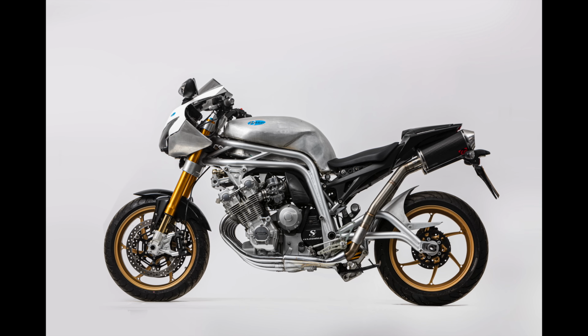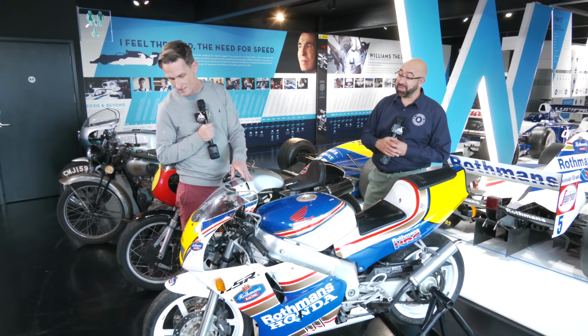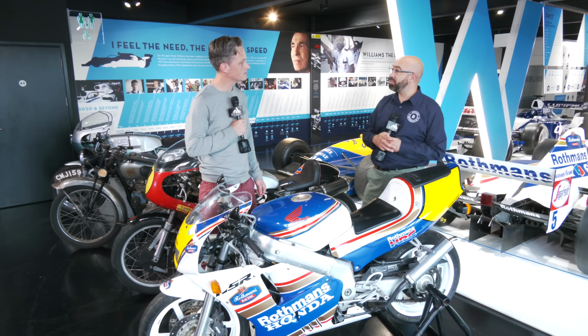We saw it at 1,000 Bikes, saw it at Mallory Park. And a really unusual machine actually. This bike's been at 1,000 Bikes. We know that, as evidenced by the scrutineer sticker on the front. But yes, the Knickerbocker bike should be really interesting to see what that achieves.